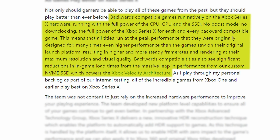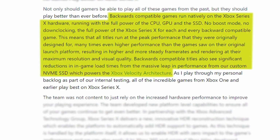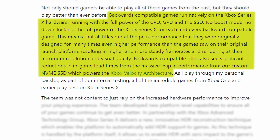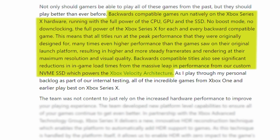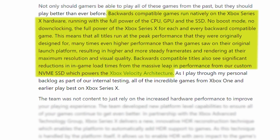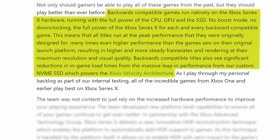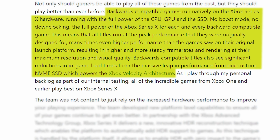This means that all titles run at the peak performance they were originally designed for, many times with even higher performance than the game saw on their original launch platform, resulting in higher and more steady frame rates and rendering at their maximum resolution and visual quality. Backwards compatible titles also see significant reductions in in-game load times from the massive leap in performance from our custom NVMe SSD, which powers the Xbox Velocity architecture.